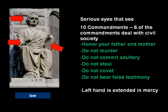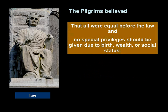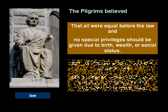Those served as anchors to American jurisprudence for the first 150 years of our nation's being. The left hand is extended in mercy, and so that law is known to be both full of justice and mercy. The Pilgrims believed that all were equal before the law and had no special privileges and should be given due to birth, wealth, or social status.